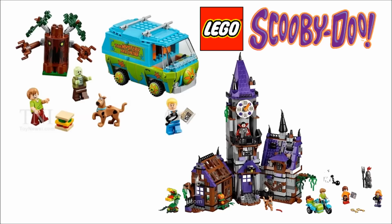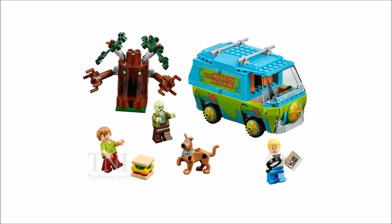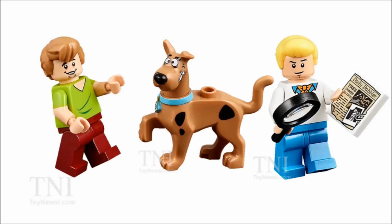Anyways, regardless, I really want to express my thoughts on just these two sets, because the idea of the Scooby-Doo line and how they're presenting it really impresses me, so let's get straight into this. The first set we'll take a look at is the Mystery Machine, and this set looks fantastic. I love how it came out, and I could even say the same with the other set, and I'm so hyped up for this line.